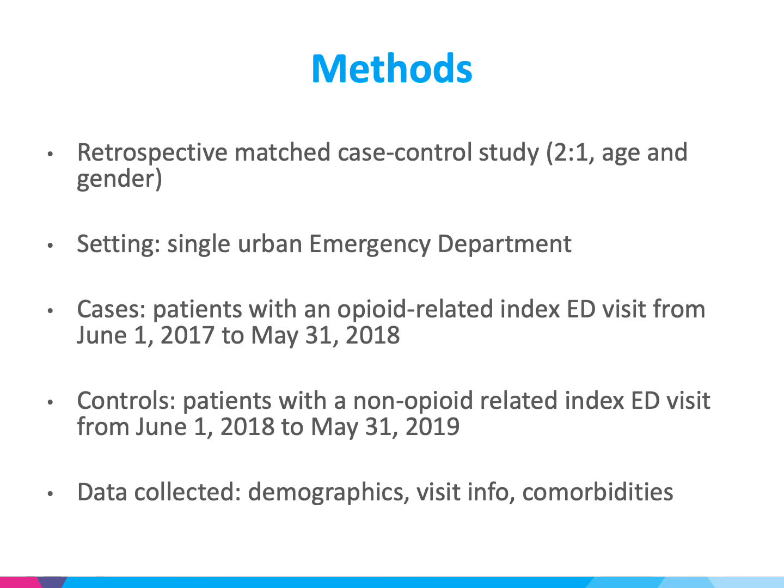In order to do this, we performed a retrospective matched case control study with a matching ratio of 2:1. Patients were matched on the basis of age and gender. The study was set at a single urban emergency department. We defined cases as patients with an opioid-related index ED visit from June 1st, 2017 to May 31st, 2018. We defined opioid-related visits on the basis of ICD-10 codes that had previously been well validated in the literature. We defined controls as patients with a non-opioid-related index ED visit from June 1st, 2018 to May 31st, 2019.